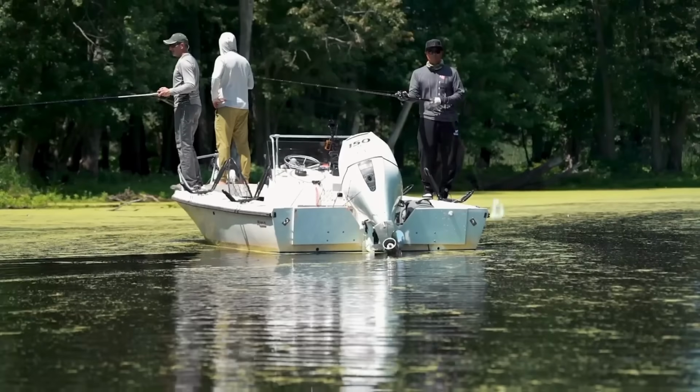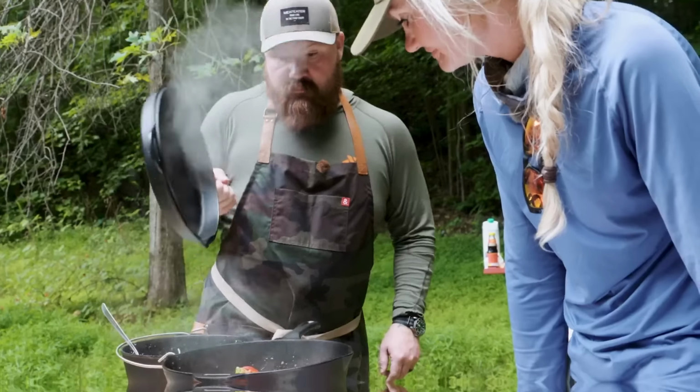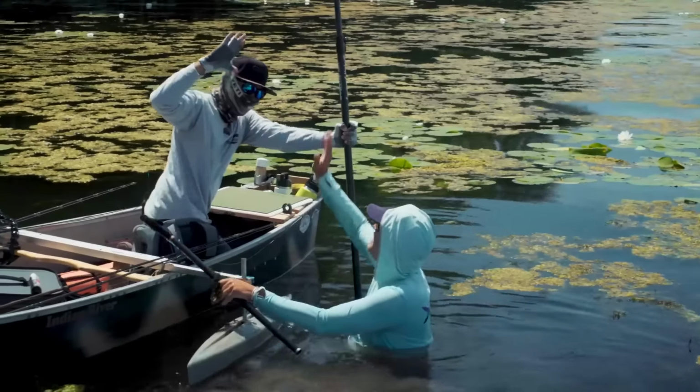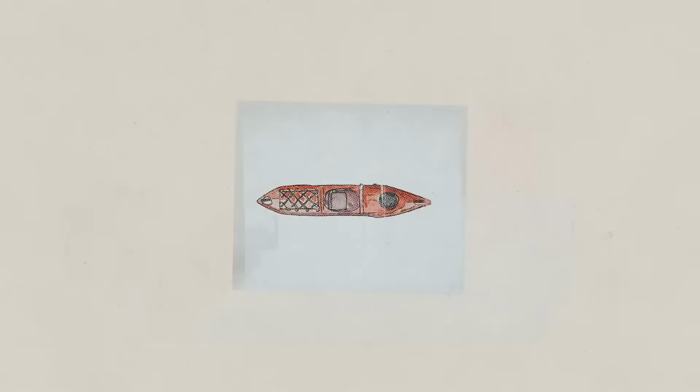Going under the board. I can't even believe that just happened. That's what I've been waiting for. There we go. Bigger boat, bigger challenges, bigger water, same bad ideas.